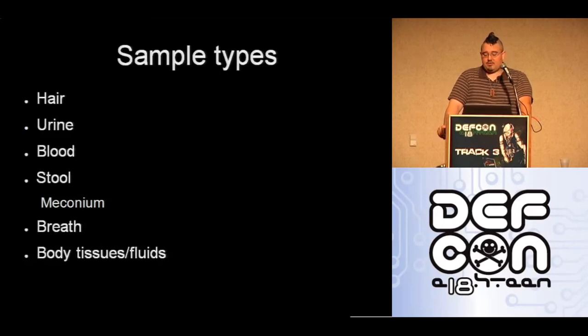Now, I put stool in here because I had a personal friend asking me if there's a way to fish out someone's septic tank to see if they've been smoking pot. I don't know why they would want to do that. But with stool, technically, there's no stool testing. There's a very, very, very defined exception to that rule, which is called a meconium test.